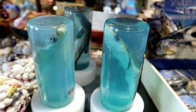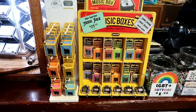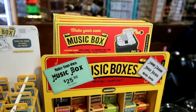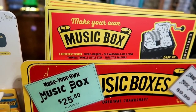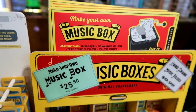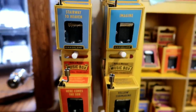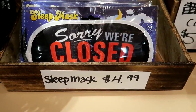That is wacky. And check this out, you can get all these little hand crank music boxes, but you can actually pay to make your own. Look at that, make your own music box. You can do Frère Jacques, Old MacDonald Had a Farm, Twinkle Twinkle Little Star, and 10 Little Soldiers. Huh, they have all kinds. Oh, you can get Imagine, Stairway to Heaven. Some pretty good options. Here Comes the Sun, Yellow Submarine. That's a great sleep mask.